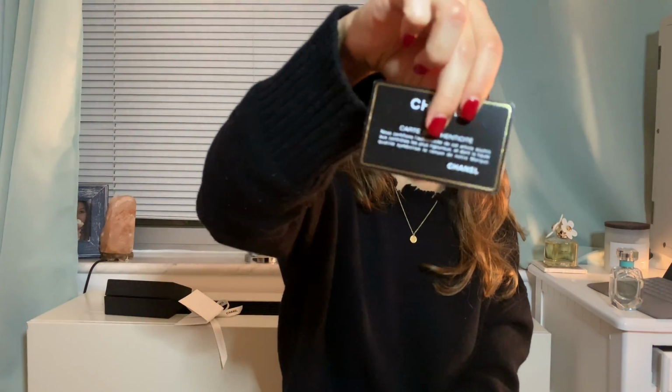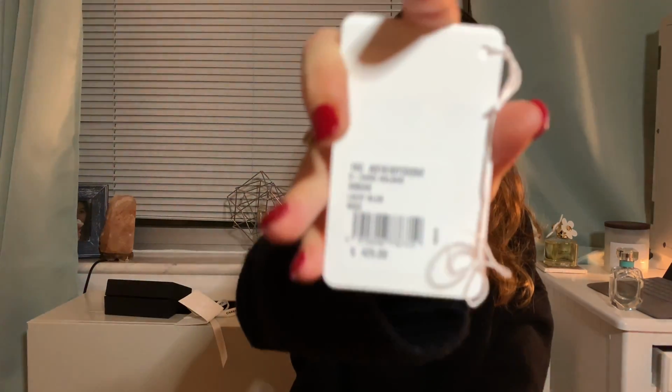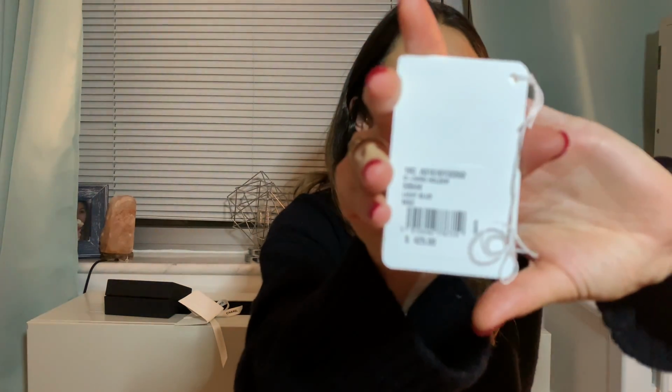And let's see. Oh, this is the authenticity card. If you guys were wondering or inquiring about this specific card holder, this is the reference number on it.